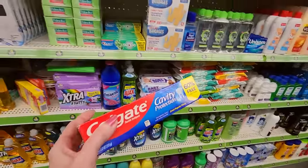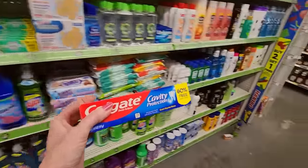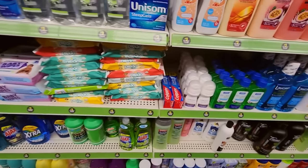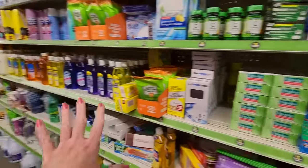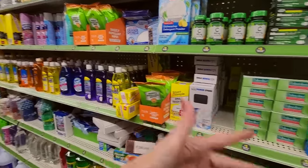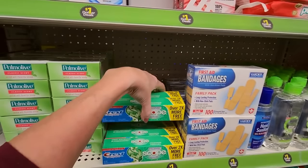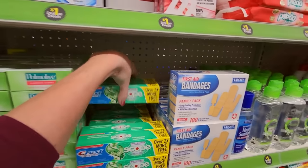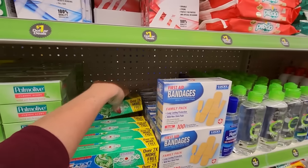It's very interesting. This is different. I know it doesn't really go here, but I'm going to stick it here because I have space. It's right there. I'd like to have all the same products together, but what would I do? I would have to pull everything off the shelf and redo it, and that's not going to happen. Now, this Crest Complete also has Scope mouthwash stuff in it.